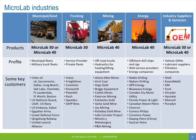The MicroLab is used in a variety of industries as an on-site screening tool. These industries include transportation, such as municipal and government fleets, over-the-road trucking, mining, and oil and gas drilling, as well as other industry OEMs and service providers. We have a variety of current customers who are leaders in each one of these industries.